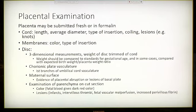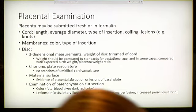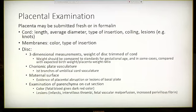We're looking at the membranes. Gross exam mainly, you're just kind of looking for color and the type of insertion. Sometimes that can tell you about chronic abruptions. And then the disc itself is where most of the pathology is that matters, in addition to the cord. If you've got a serious cord problem, then you've got a serious problem, right? Because it's a lifeline. But in the disc, we're measuring it, we're getting weights to compare with standard normals, right?